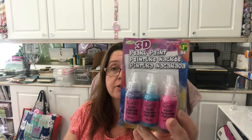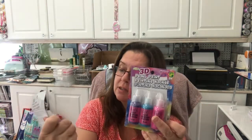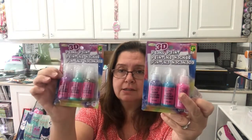You get a variety of colors. You get 10 colors in here for $2. The other paints I found were the little pearl paints in the little squeeze bottles, the 3Ds. It's great for making dimensional things, but you don't have to use it to be dimensional. If you want it flat, just brush it out. This is $1.25 for three of them, and I wanted to have different colors, so I got some different packs of that.